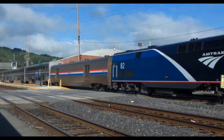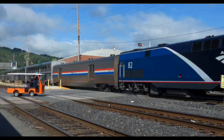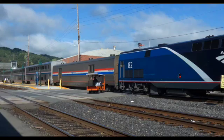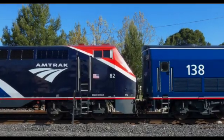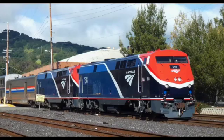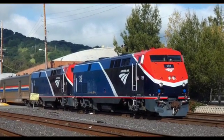The lines that still have P42s to this day are the Southwest Chief, Texas Eagle, Lakeshore Limited, and the California Zephyr. All other long-distance routes are powered by the new Siemens ALC-42, at least for the time being. For the intercity and state-supported routes, P42s can be found on the Northeast Regional, Vermonter, Pennsylvanian, Palmetto, Carolinian, Downeaster, Springfield Shuttle, Heartland Flyer, as well as the Cascade service in the Pacific Northwest.